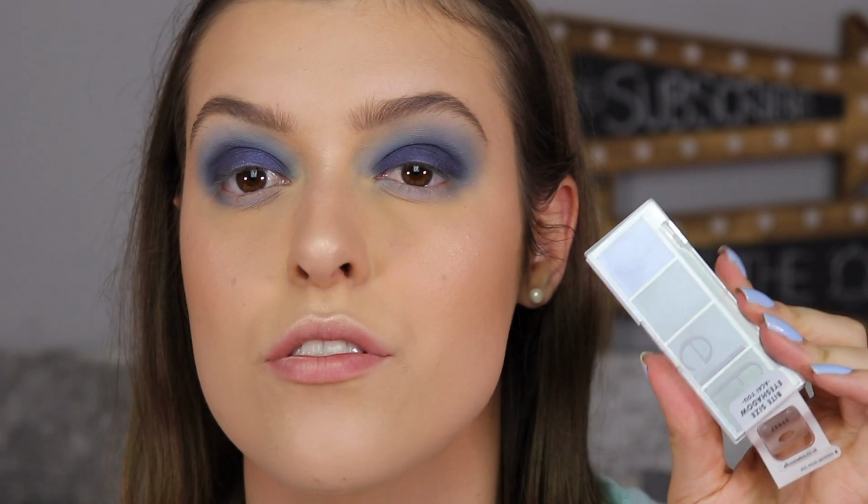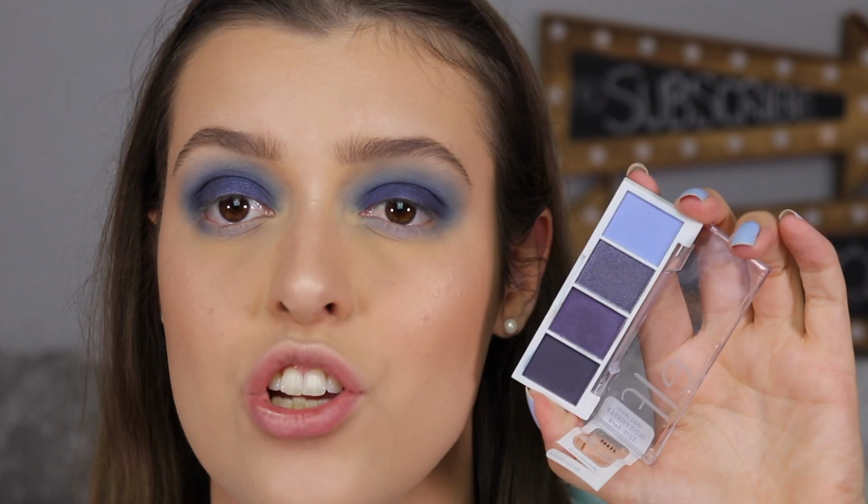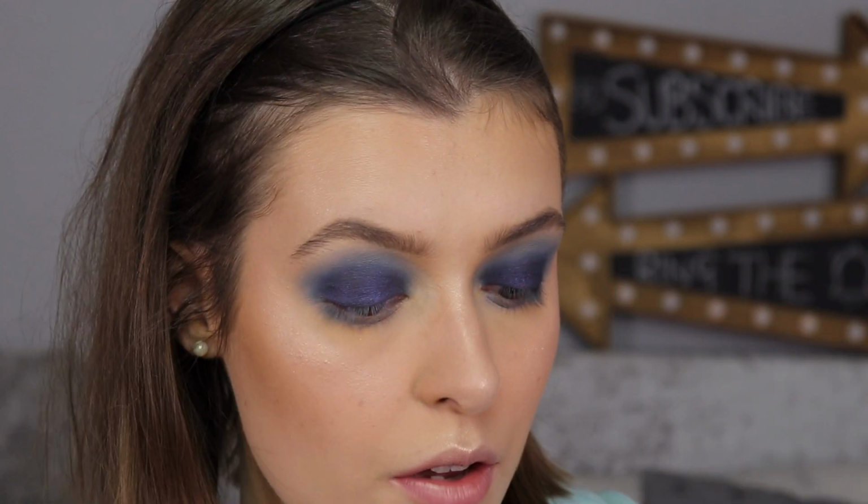I feel like these are really beautiful. These went on so pigmented. These are £3. For 4 little shadows at 75p. Not even that for the eyeshadows. I think these are really cute.